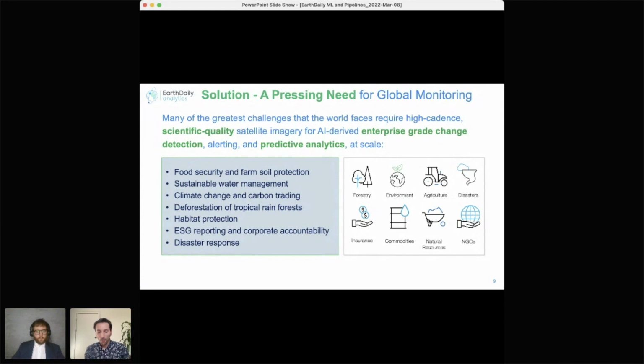And so we see broad area coverage of the whole globe being key to things like agriculture, improving global food security, helping with climate change and making sure we're doing carbon sequestration properly with different practices, whether it's maintaining forests or doing regenerative agriculture, things like disaster response and habitat protection. So there's a whole bunch of different applications we can use satellite imagery for if we can unlock it with fast, reliable compute and good, accurate ML algorithms.